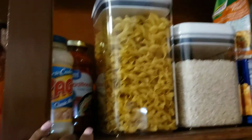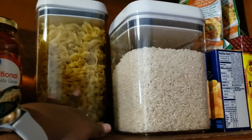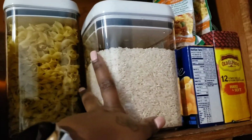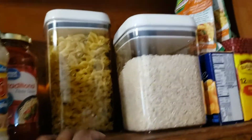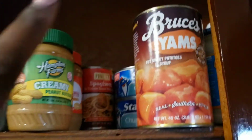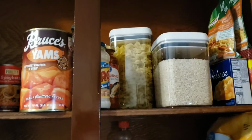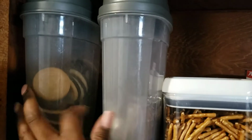Pasta sauce and whatnot. Then I have my pasta in my new little container instead of keeping it in the bag. And I want to get another one of these systems because I want to have the big one for my spaghetti sticks. And then I have my rice in here. Extra bags of rice are in boxes. So on this side, we're going to do canned goods. And then on this side, we're going to do pastas.